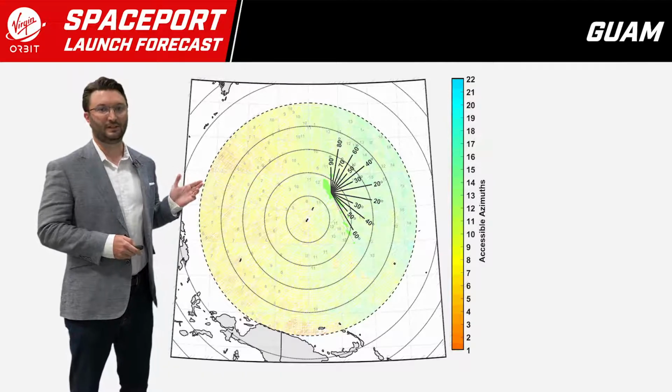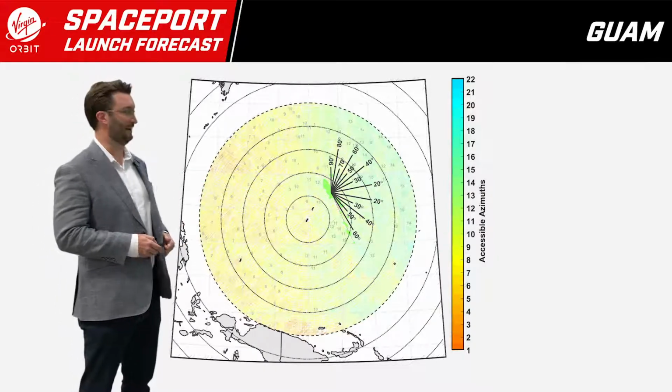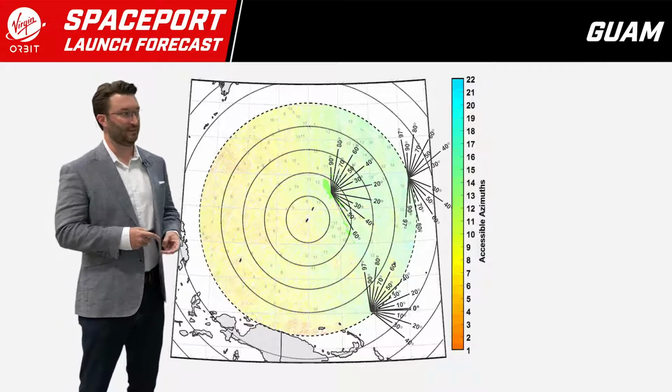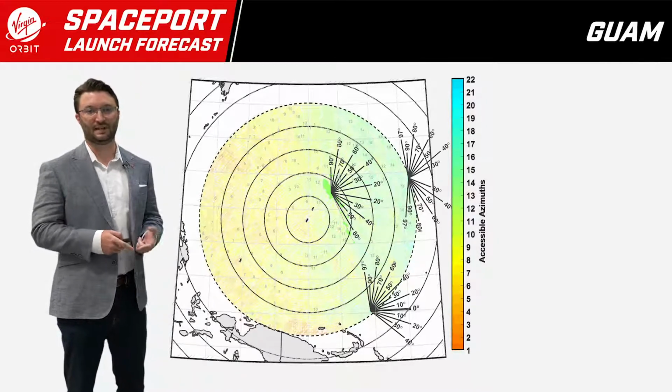up through polar, and then proceeding further from Guam at the extent of the analysis of about 1,000 nautical miles, we can reach equatorial orbit, mid-inclination, sun synchronous orbit, and then many times at twice daily opportunities, meaning we can launch both to the south and to the north.